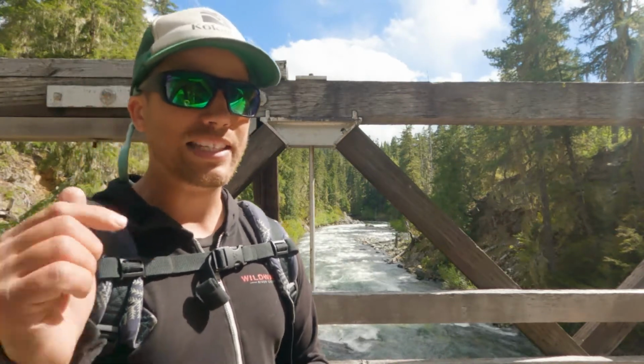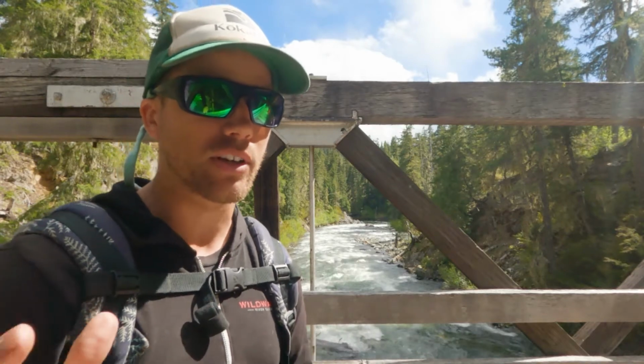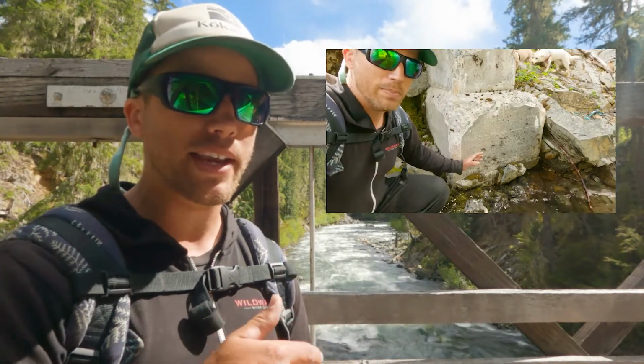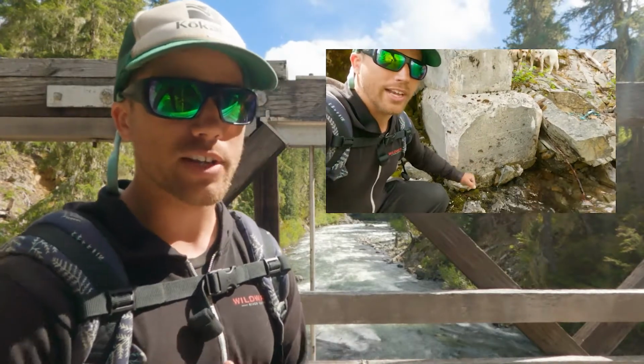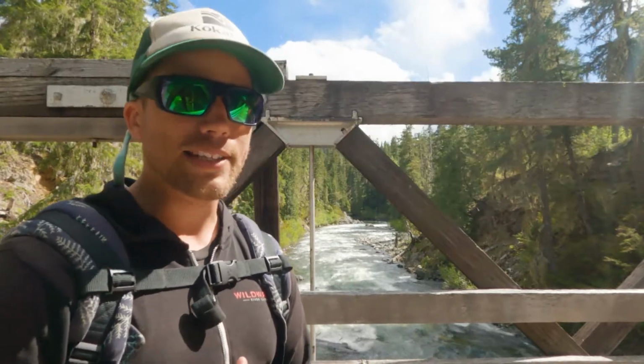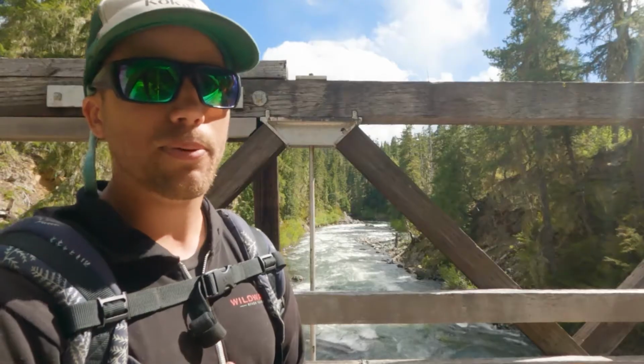I'm here at China Gorge, looking at the Davis Peak Trail Bridge, and this is where I check out my flows. If you're curious about how I check flows on this section, then check out this other video that I'm making about my visual gauge for the Cle Elum China Gorge section. But today it's looking like it's a little bit too low for China Gorge, at least for my preference.